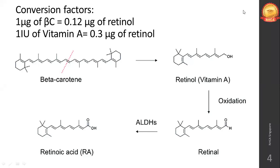So different forms of vitamin A and its derivatives are given in this slide. One is beta carotene. Then we have retinol. Beta carotene is directly sourced from plant sources. It has to undergo oxidation to form retinol, which can be stored in the body. The body cannot store beta carotene as it is. It undergoes oxidation in the intestine, etc., and then it is stored in the liver.